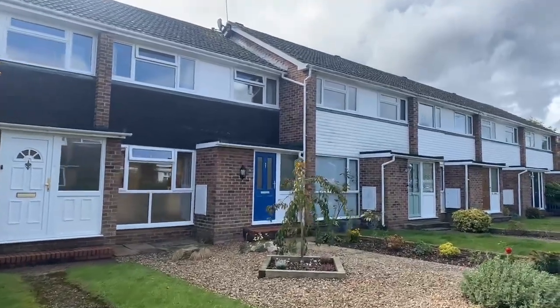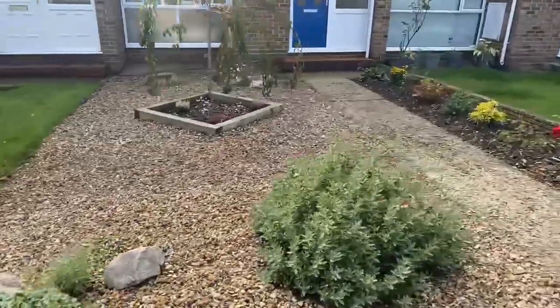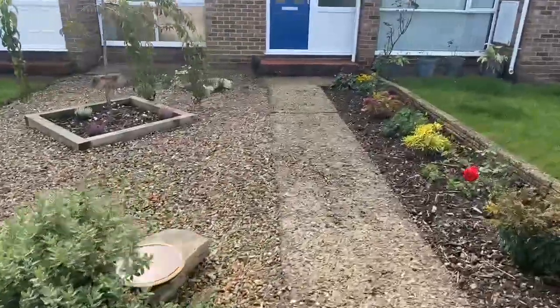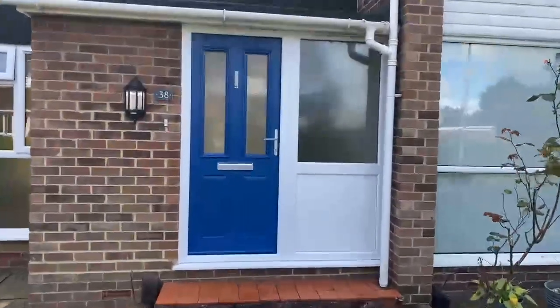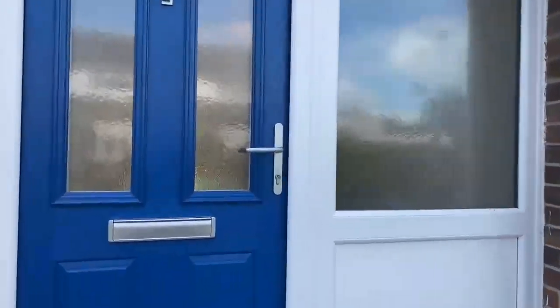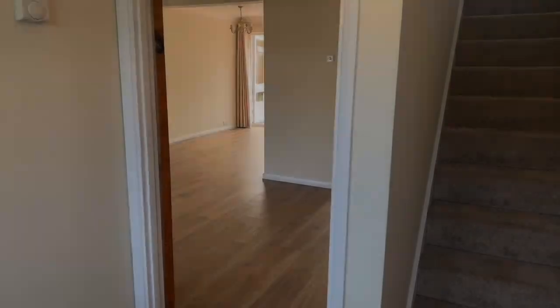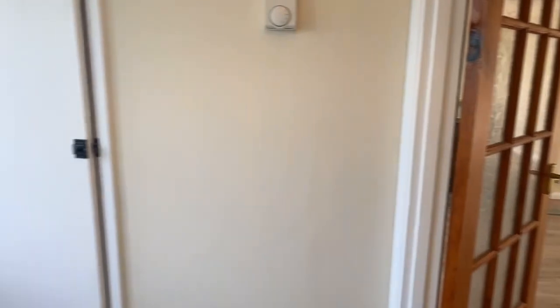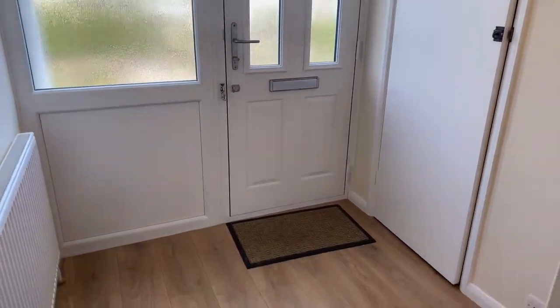So let's just take you along the front path here, just showing you the front garden as we go in and through the front door. So this property is vacant, it's empty, so that would tell you no onward chain, of course. I'm just going to step forward for a second and turn round because the entrance hall, there's the front door that we've just come through.